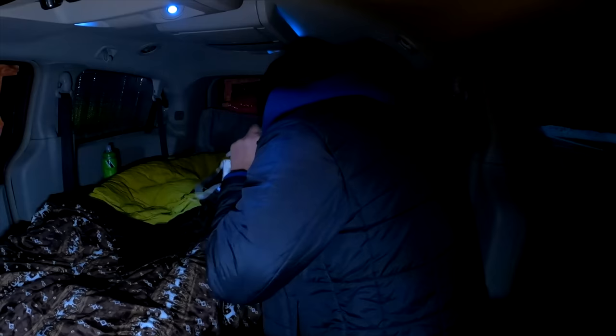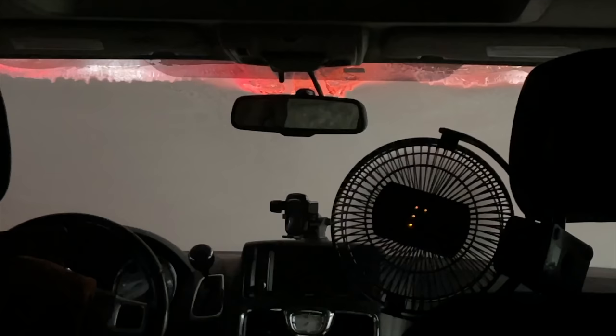I turned my fan on. I haven't used it since the summer. And I've aimed it at the front windshield because it is turning into a big solid piece of ice. And let's check out this hot chocolate. See if it's good. When it was coming out, it looked really watery. But it's not bad.